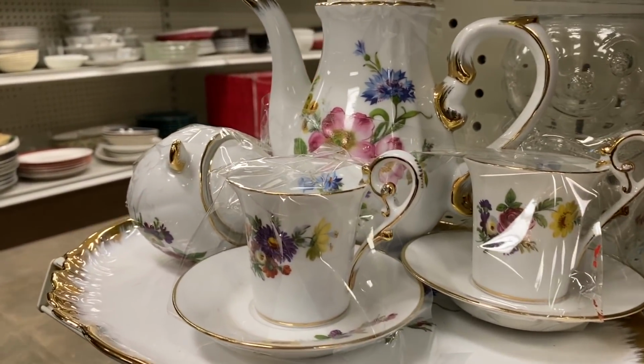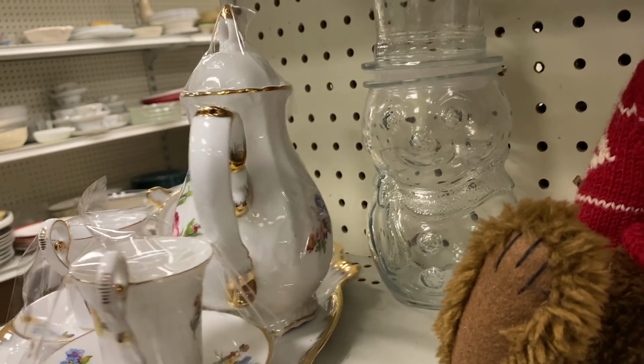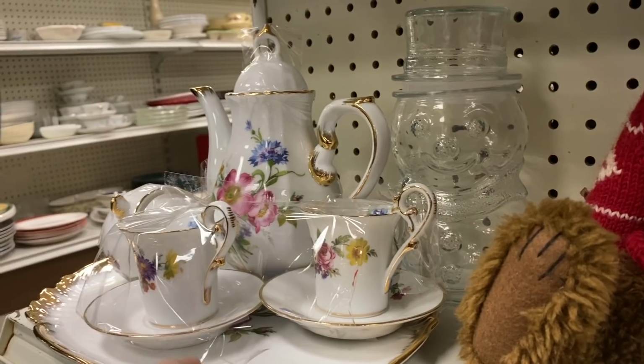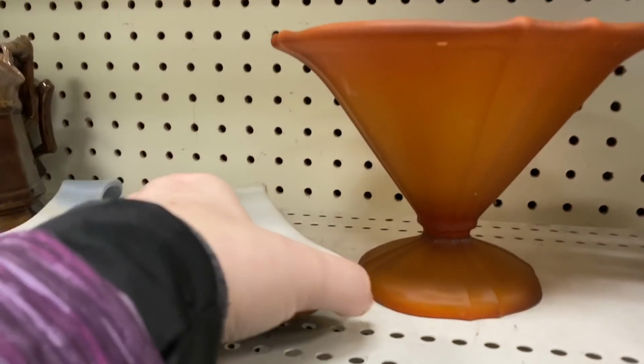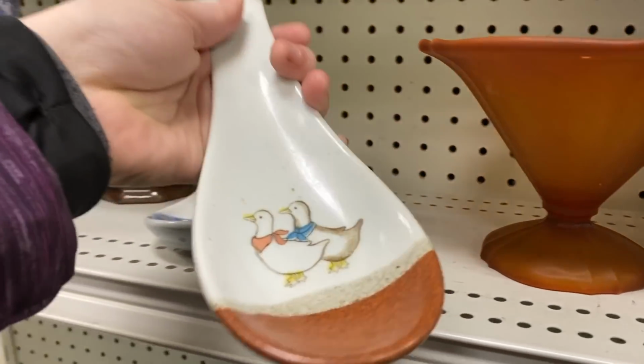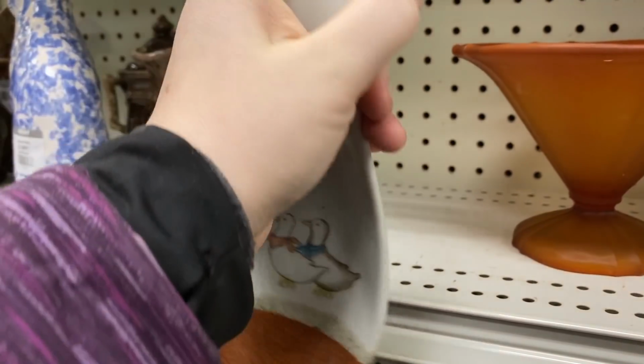They had $15 priced on this cute little teapot set here. Had the platter and 2 saucers, and I think just the sugar. I don't think it had a creamer with it. And of course the teapot, so that's not too bad for $15. I thought that was priced okay. So instead of the blue-billed goose, I found the blue bandanaed goose.